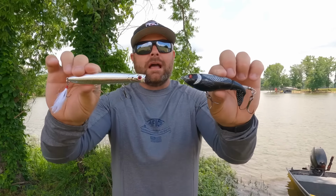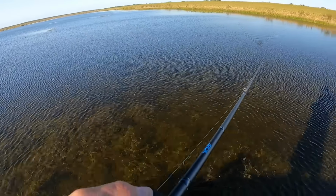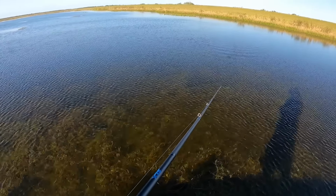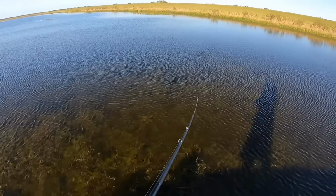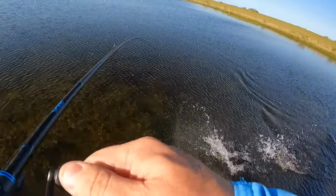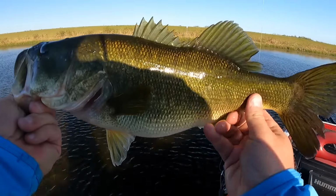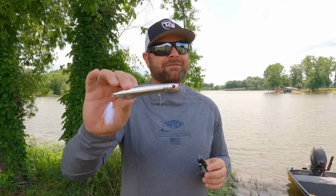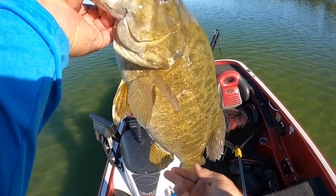If I can visually see that grass line, I'm going to work these baits along that grass line. Now, typically this time of the year, I'm throwing one of three colors: black, some kind of chrome or some flash, and then bone. Those are my three colors. Doesn't matter if I'm fishing smallmouth, spotted bass, or largemouth. They love the black. Those spots really love the chrome, and those smallmouth love the bone for some reason.